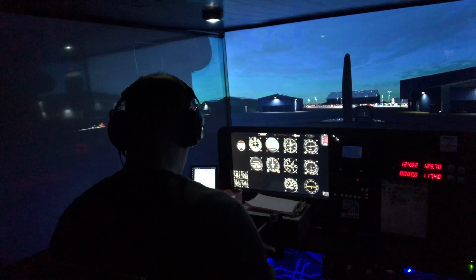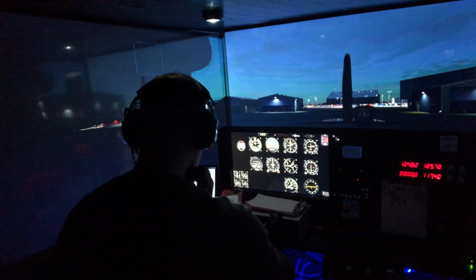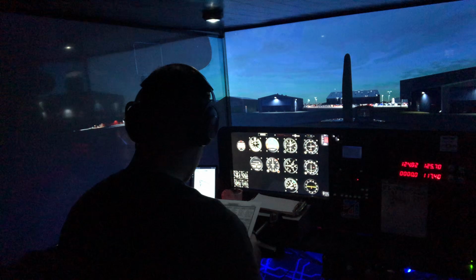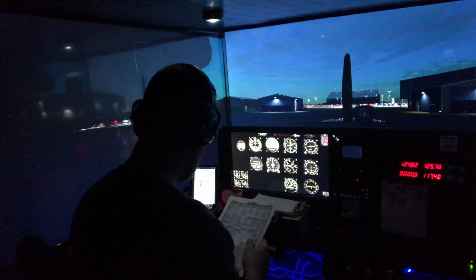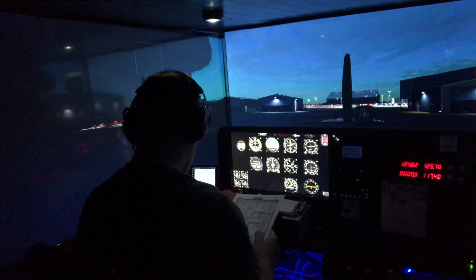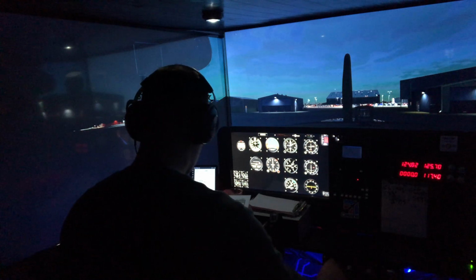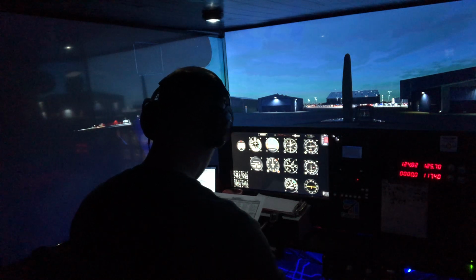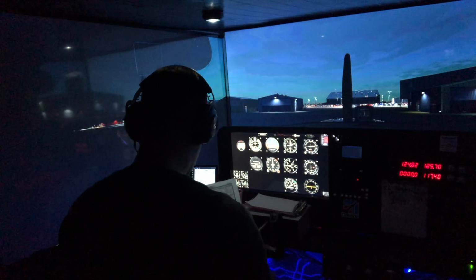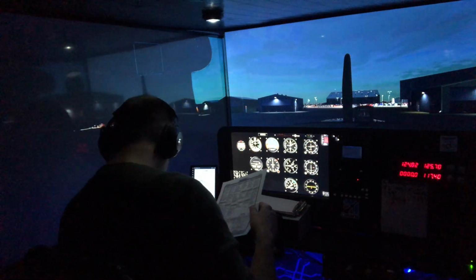So all the initial exterior and interior things are simulated already. So start the engine: seat, track back, lock. Avionics are off. Autopilot is off. Throttle, open it up a quarter inch. Mixture full lean. Brakes are set. Prop is clear. Battery on.